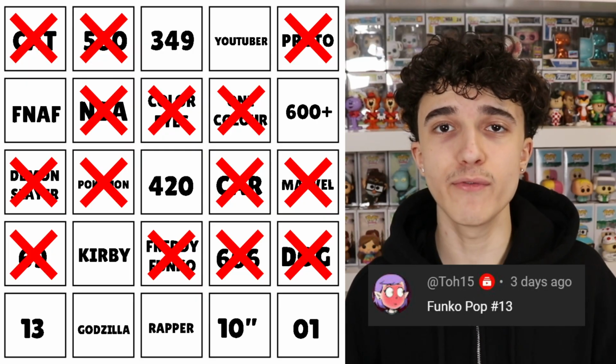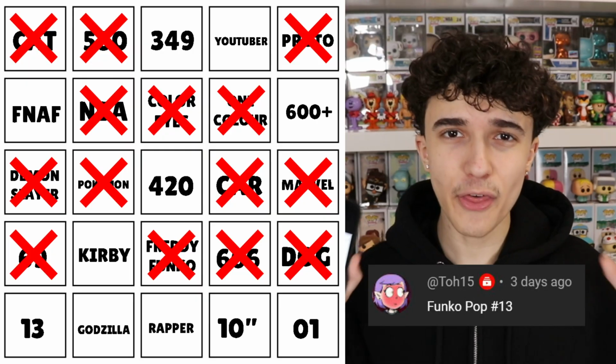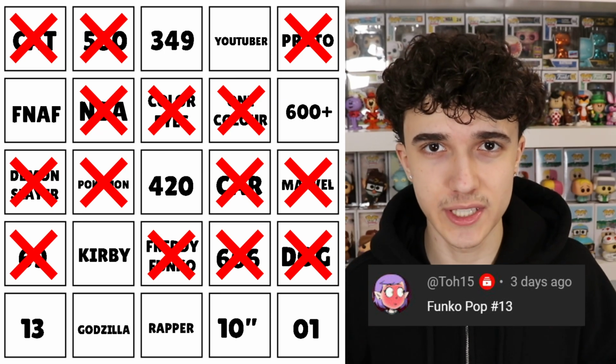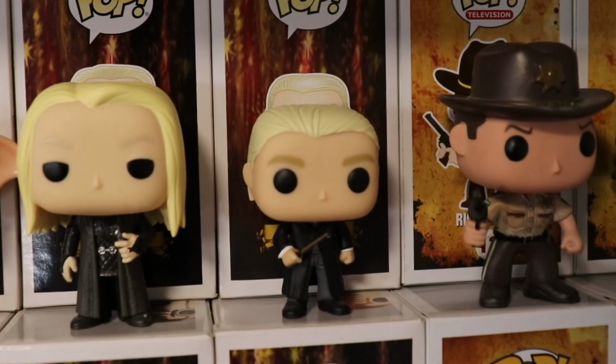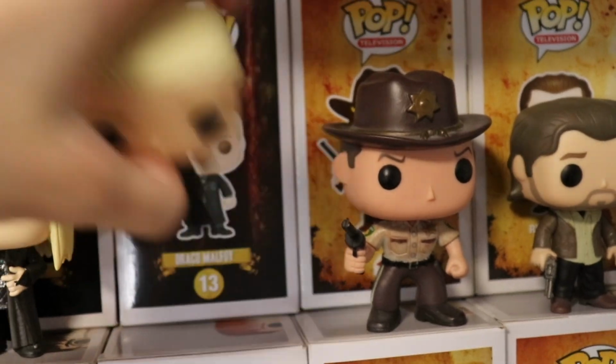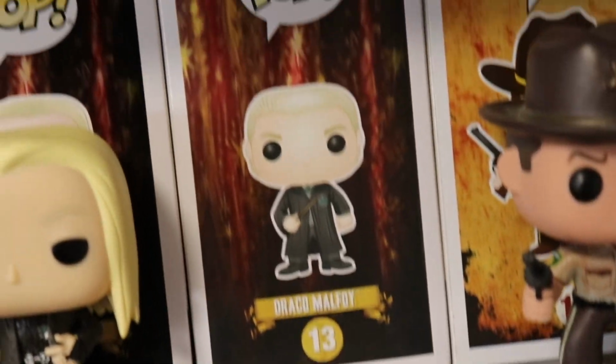Next up is, do I have a Funko Pop with the number 13? And I think I might have actually made a short on this recently, but I'm still gonna talk about it in the video. There's a bunch of different Funko Pops with the number 13. A Funko Pop that I have with the number 13 in my collection is this Draco Malfoy Funko Pop right here. He is number 13, as you can see, in the Pop Harry Potter line.